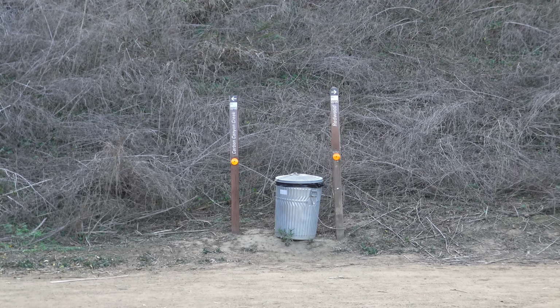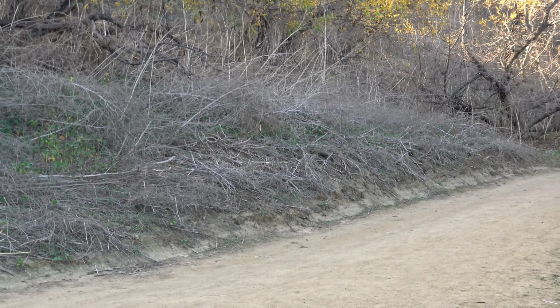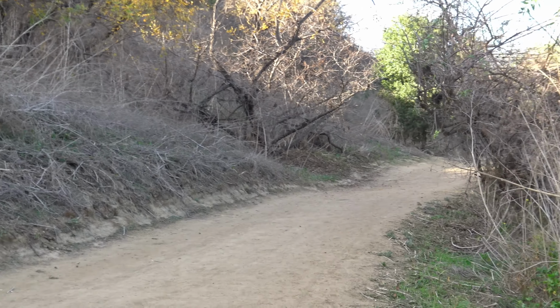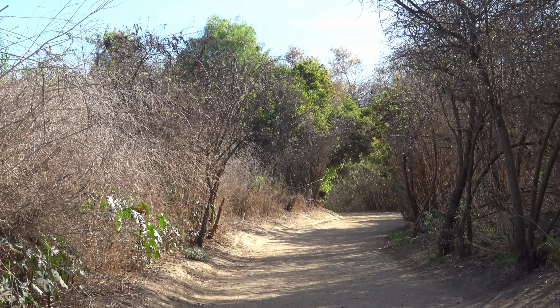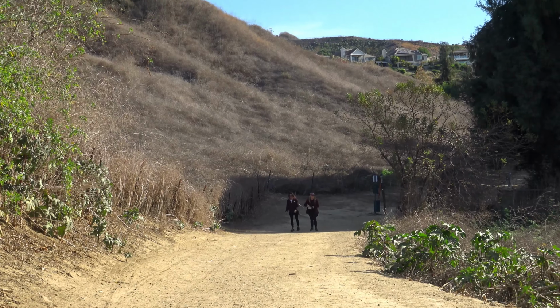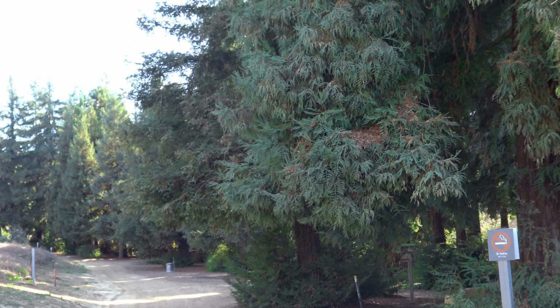At the end of this short trail, you will come to a T-junction. The left will take you back to the main park, and the right trail will take you to the Redwood Grove. We are taking the right trail. You will pass by the dam on your right. As in most parks in Orange County, you are never too far away from housing developments.